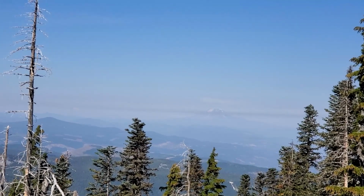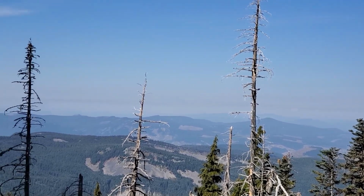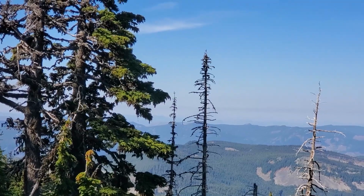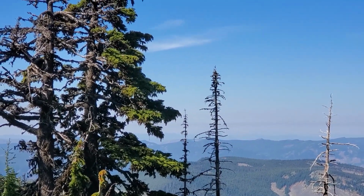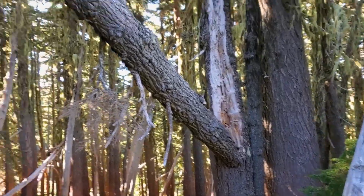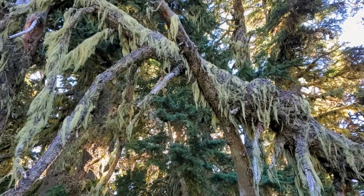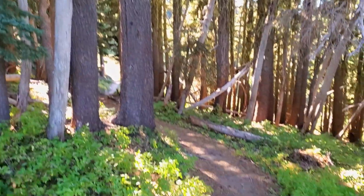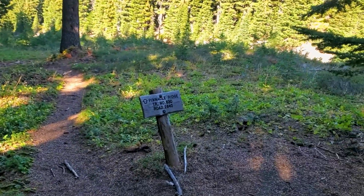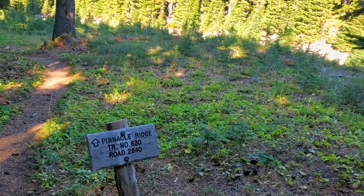Looking out to the north, I think that's Adams up out there, we can see. I'm not sure if that shows up on the video. And there's some smoke up there among those clouds. Huh, nice little widowmaker hanging right over the trail. That's all it's holding it up. And there's the trail right underneath of it. And this is at the Pinnacle Ridge Trail, and we're gonna head down that.